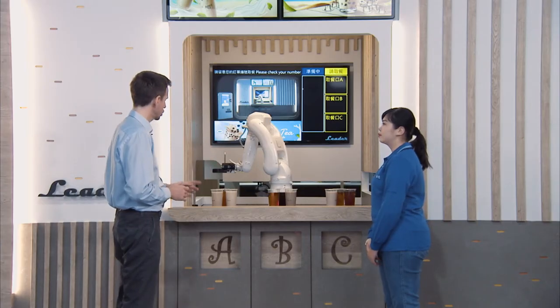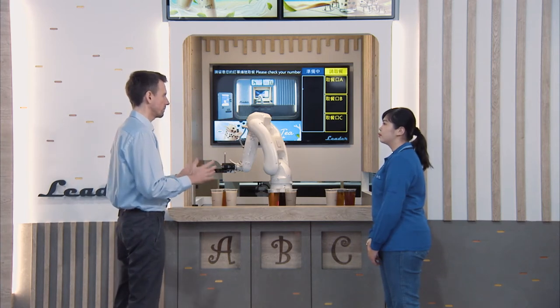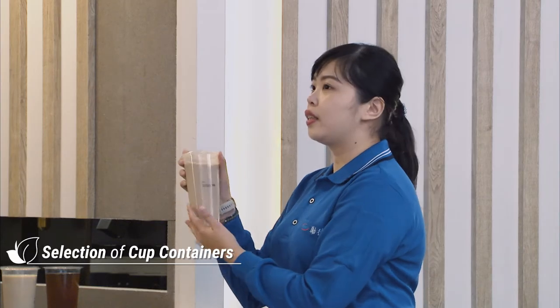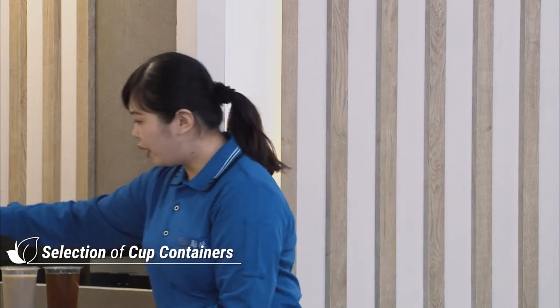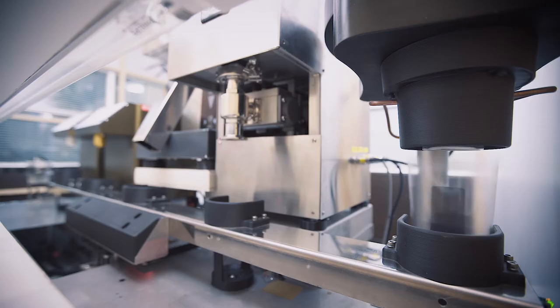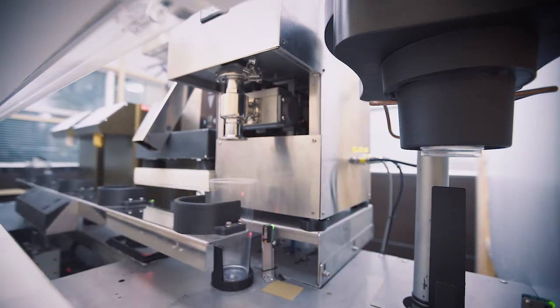Now, we want to focus on the cup. On the cup dimensions, to be precise. Sandy, maybe you can tell us a little bit about the standard cup size for this beverage robot and also how they are stored. Sure. The size you can see is very common in Asia. The size is 660 milliliters. And we have 5 storage units in the machine, and each one could hold 50 cups. Okay, so 5 units, 50 cups, so 250 cups total at any given time. Yes.